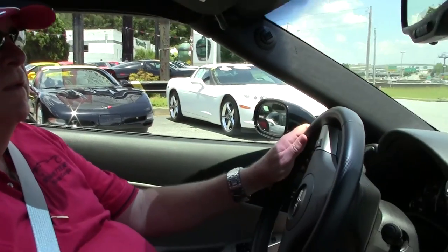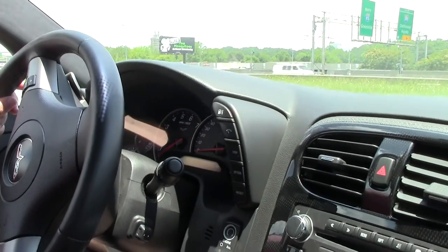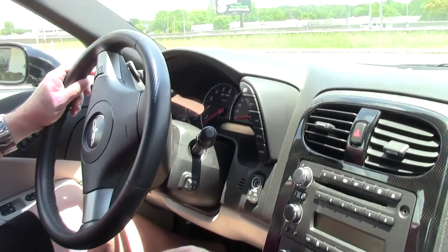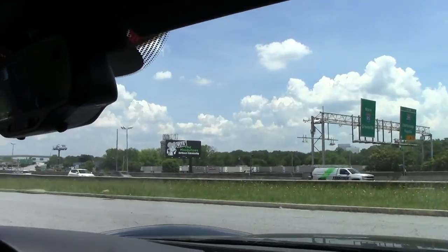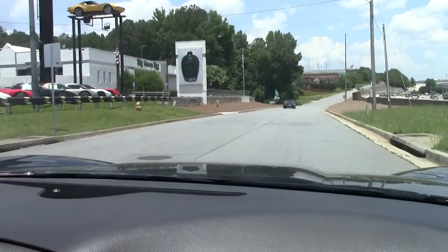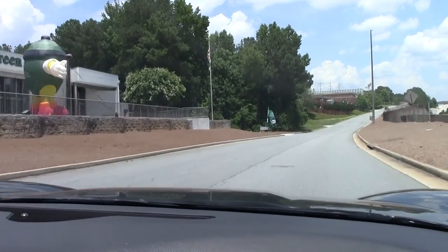I'm going to be taking you on a test drive on this black with black two-tone interior 2008 Z51. Get on the Buyavette test track here. Again, this car has got a little over 7,500 miles.